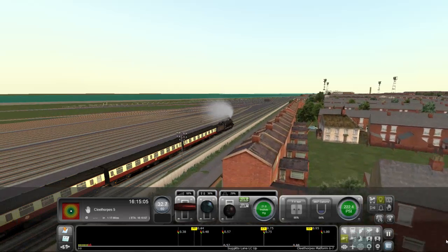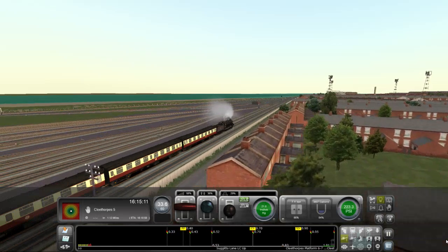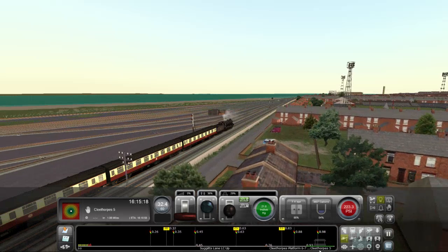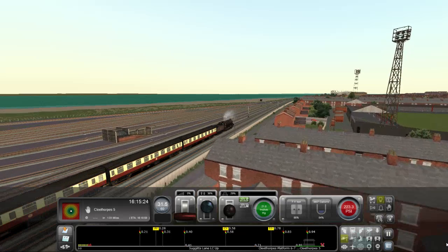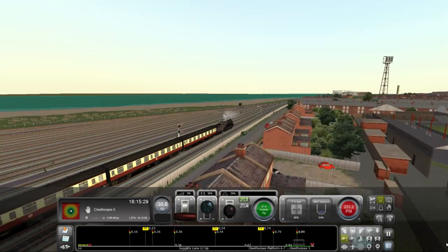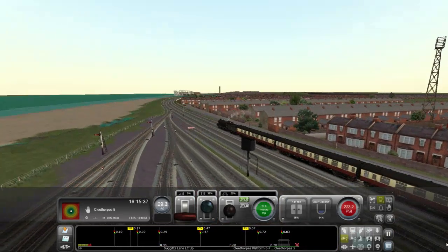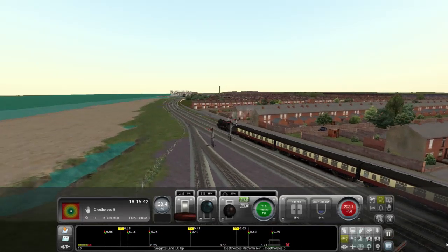Right, we're going to come into Cleethorpes now. How come it says Cleethorpes platform 6 and 7? Oh yeah, Cleethorpes platform 5, yeah. I was going to say, sending me to the wrong platform. No, Cleethorpes 5. And there's a water tower, water crane there as well. There's the beach.